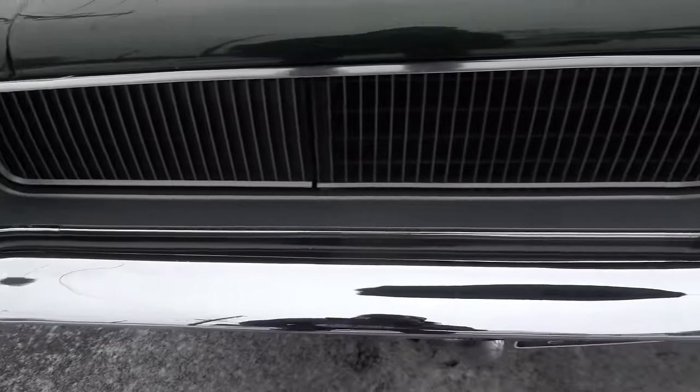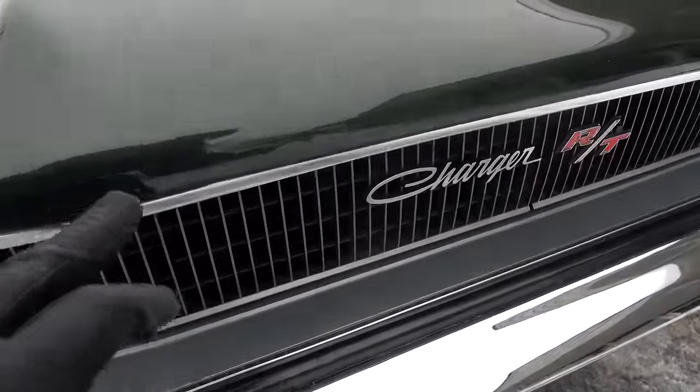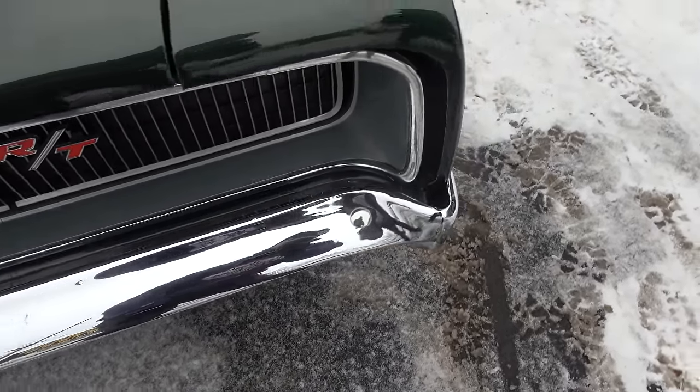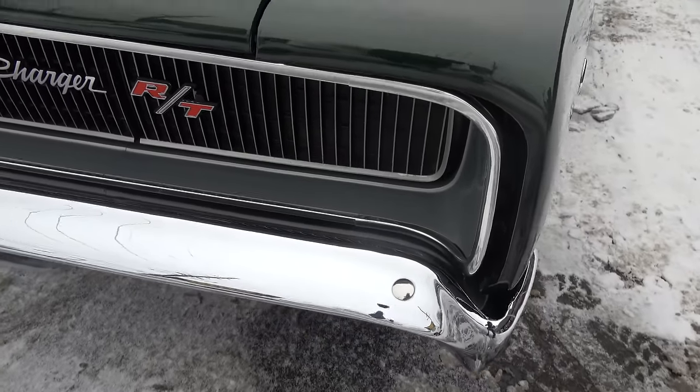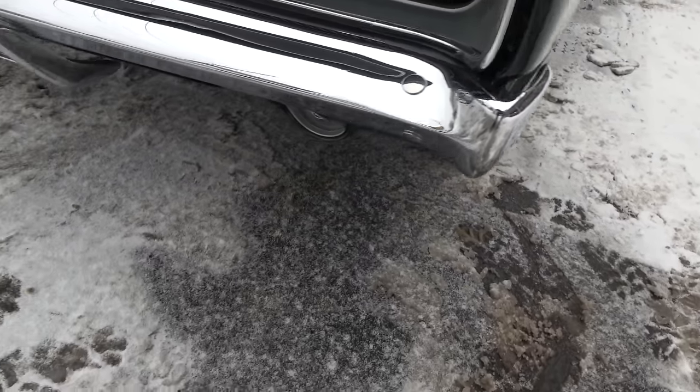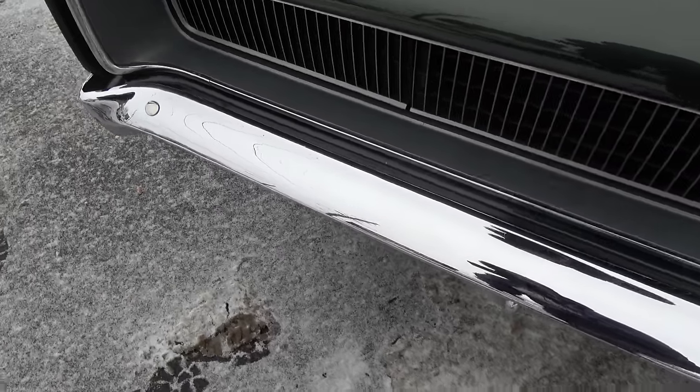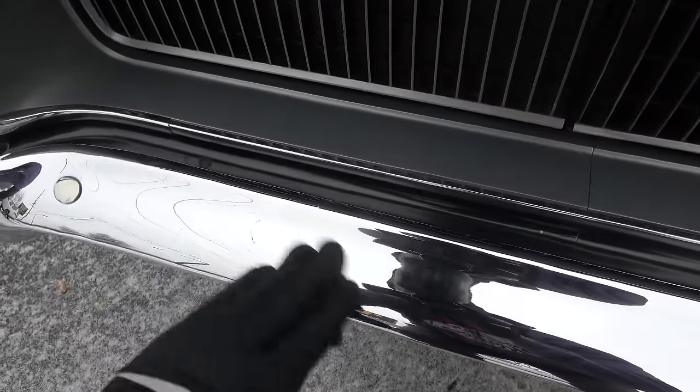I sold it to a gentleman here locally, Ron LaPierre, an awesome guy, in 2015. Unfortunately, Ron has passed away. But he kept the car just as nice as can be.